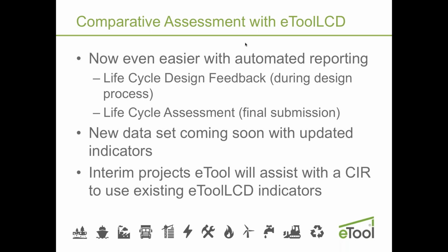We have a new data set coming that's going to address the changes in the characterisation factors that Green Star have updated in this recent credit. Some of the indicators, the units have changed. So in the interim, while we're getting that data up and running, we're happy to help with the CIR to use the existing indicators. We haven't had any issues with the GBCA on that before. In fact, some of our units don't actually align with the current credit, but that hasn't been an issue to date with the GBCA.